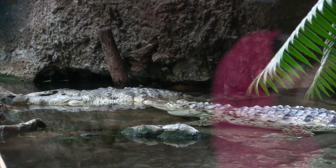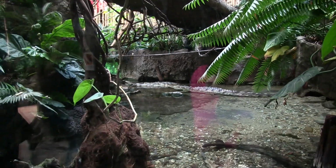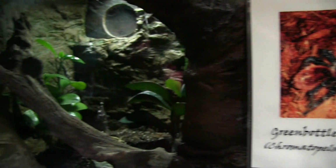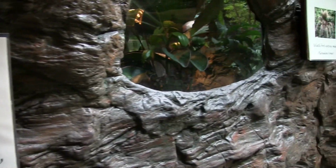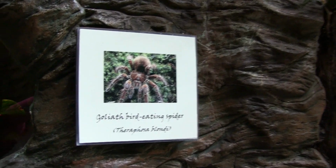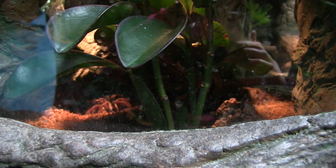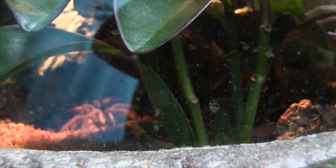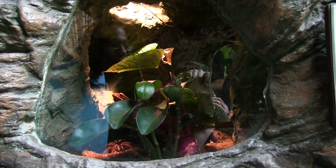Spiders are over here. So like wood, log. Here's the tarantula, but we just can't see it, you know? And here's bird eater. And here it is. Look. Oh my god. That's cool and scary.